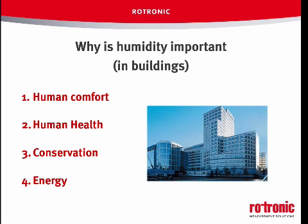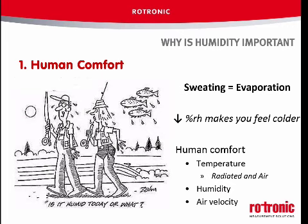So starting with human comfort. Essentially, one of humans' best ways of regulating their temperature is through sweating. I'm not talking about pouring sweat, but just evaporation of the moisture on your skin passing through the dermal layers, which takes away heat, so it's cooling you down. In a high humidity environment, that evaporation rate will be much slower, whereas in a much lower humidity environment, you'll evaporate much quicker, and so you feel colder. So you can actually regulate how people perceive temperature by controlling the humidity. And obviously there's questions as to what is easier or more efficient to control, temperature or humidity.